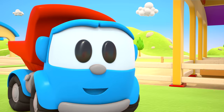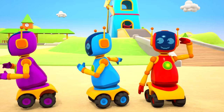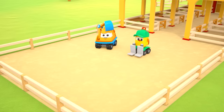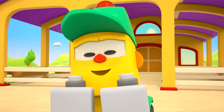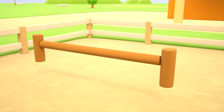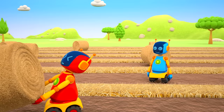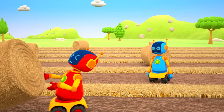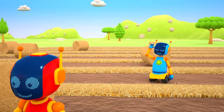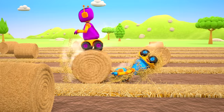Robots, can you bring us some hay, please? Now the horses can walk around and exercise here. They can jump over this barrier and drink over here. Oh, the red robot can't lift up the hay bale. It's very heavy. What's he come up with? Be careful.